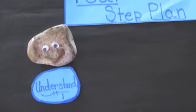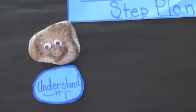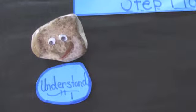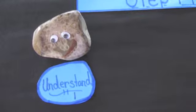Hey, by the way, so funny! Do you notice that the step looks like the shape of my body, this rock? That's because that's my footprint.